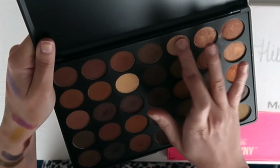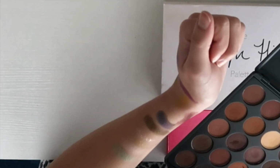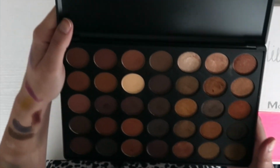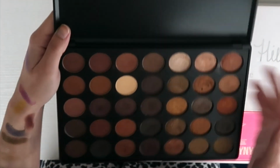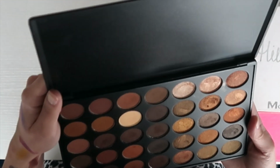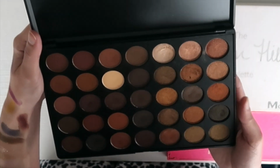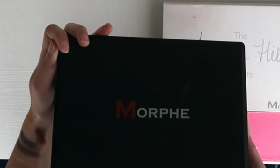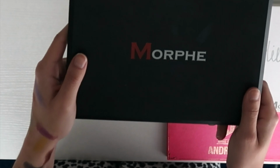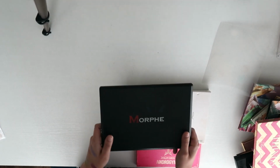And so this color, for instance, is a very good inner corner highlight, which I like, and then it has some good colors. For example, when I'm filling in my brows, I usually use this color now because I used to use my other palette, but then it broke. So it's got a lot of variety of brown tones, which are very flattering on pretty much anyone's eye color. However, now that I know a little bit more about Morphe, I'm not sure if they're 100% transparent with their audience all the time, and so that kind of turns me off from purchasing more.